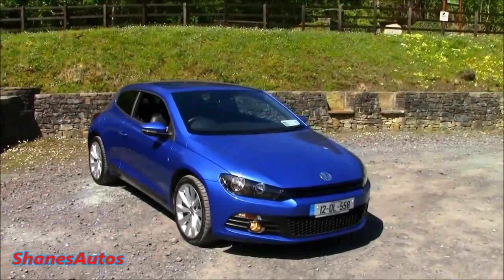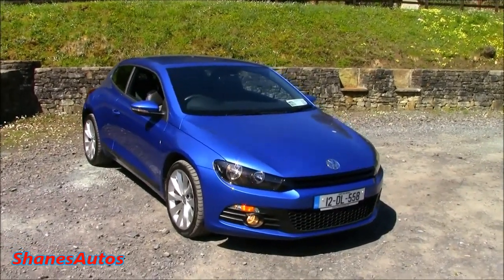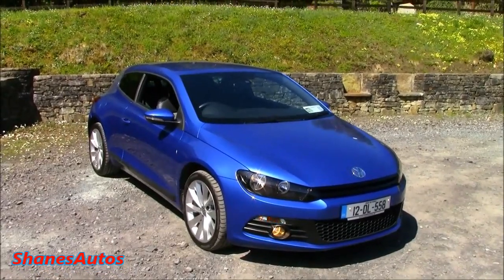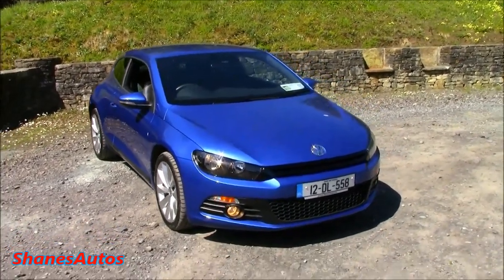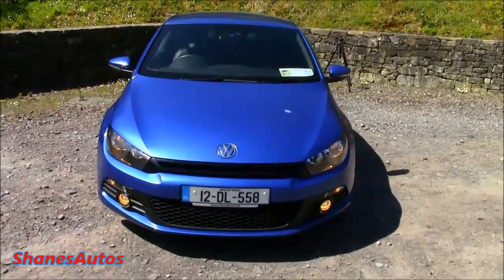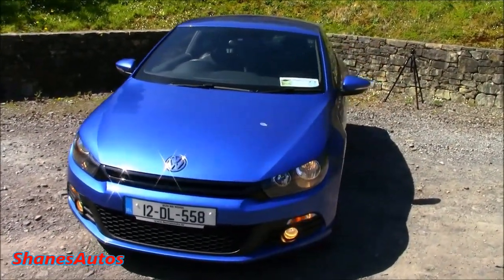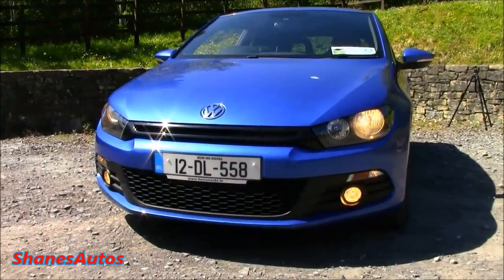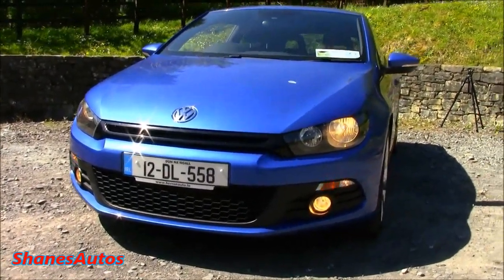Okay, so this generation of the Scirocco, I believe, came out in 2009, and this particular one is finished here in Rising Blue Metallic, which I personally think is probably one of the nicest colours you can get the Scirocco in, especially on a very clear sunny day like this, where the sun's hitting the car head on. You can really see the metallic flake, and I just love the way this car looks in the front. I love the overall design of the headlights, the bumper, and the way the headlights go across the grille there. Everything blends in very nicely.